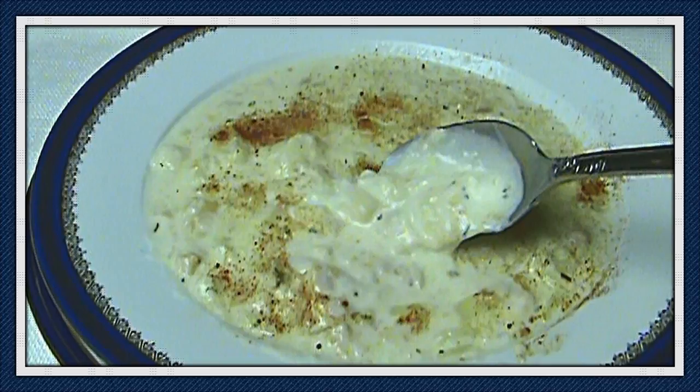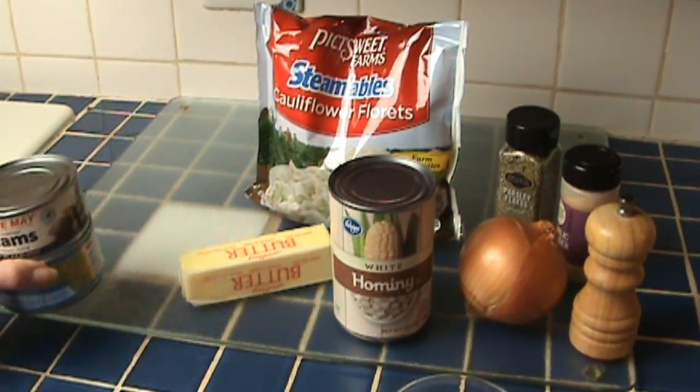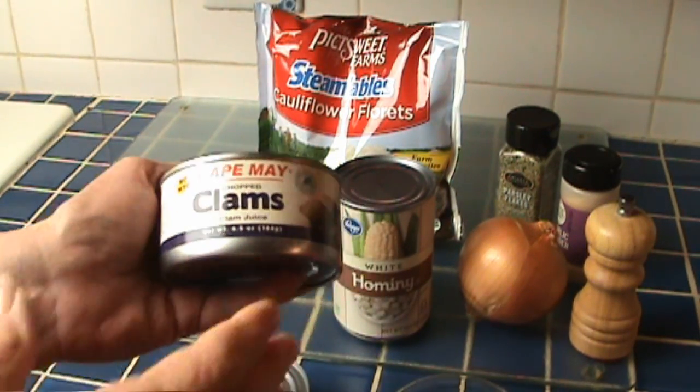Now let's talk about eating. Let me start out by saying this is not a keto recipe, but you can make it a keto recipe, and I'll tell you how.